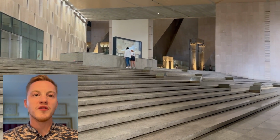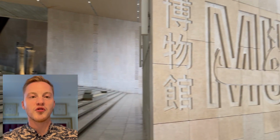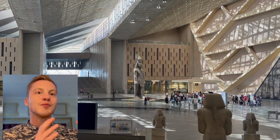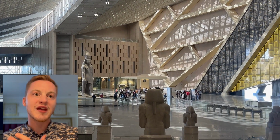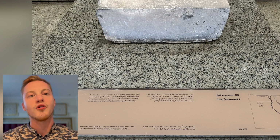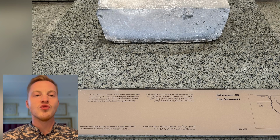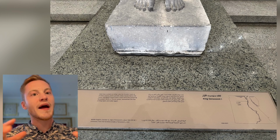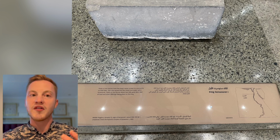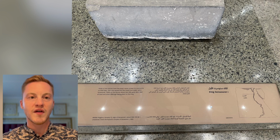Senusret I was a Middle Kingdom Pharaoh, so he was a pharaoh of the time period in Egypt between the Old Kingdom pyramid builders and the New Kingdom temples and tombs that we see in Luxor and Aswan when we do our Nile cruise. And each statue in this gallery has a placard describing the statue and talking more about the pharaoh, where the statue was found, what time period it was found in.